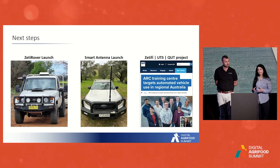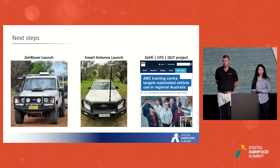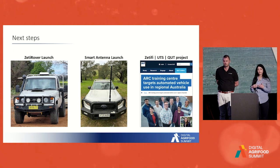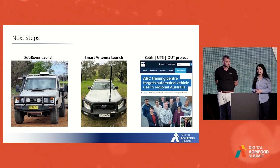Those projects created a great foundation to pitch our ideas to ARC, and with QUT and other industry partners, we could secure significant funding of over 10 million. So over the next 5 years, we can delve deep into communication challenges and automotive in regional Australia, and we can further enhance connectivity in remote areas.